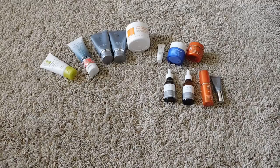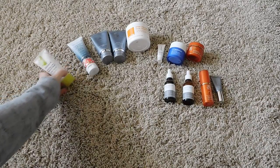I don't believe that Cetaphil is cruelty-free. Correct me if I'm wrong, but I'm not 100% sure on that. It's Galderma Laboratories. I should look that up. Oh, it's made in Canada. I had no idea. Anyway, let's talk about this.